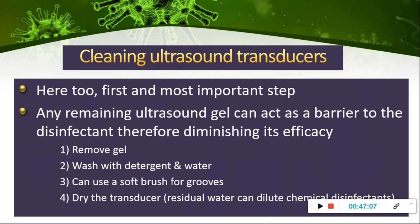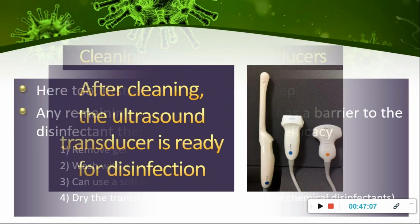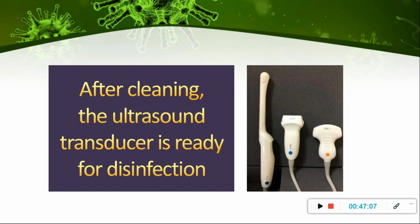So how do you clean ultrasound transducers? Well, firstly, the most important step is to start by cleaning, and this just means removing any remaining ultrasound gel that can often act as a barrier to the disinfectant and therefore diminish its efficacy. To do this, you can remove the gel from the ultrasound transducer by wiping it down, washing the transducer with detergent and water. At this stage, if required, you may use a soft brush, and of course drying the transducer, which is really important because residual water can dilute the chemical disinfectants. So after cleaning the ultrasound transducer, you are now ready for disinfection.